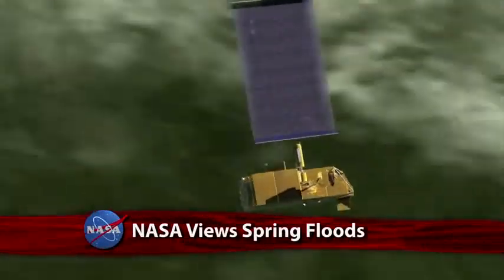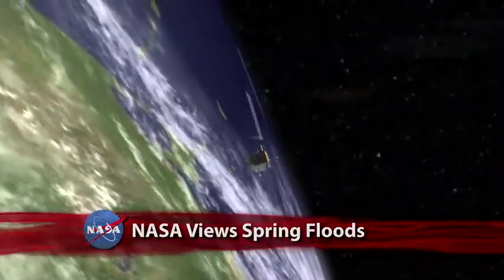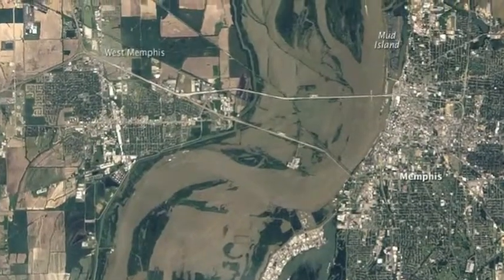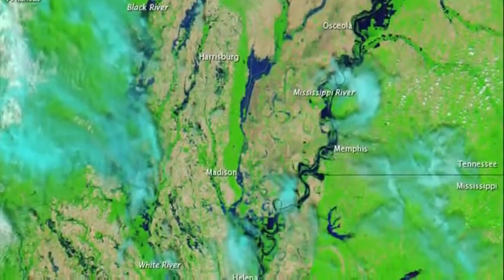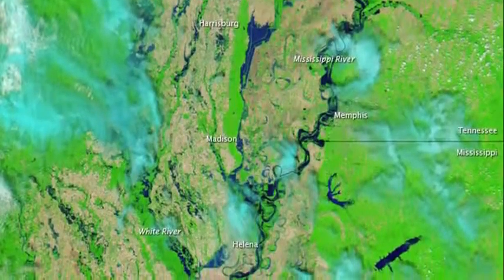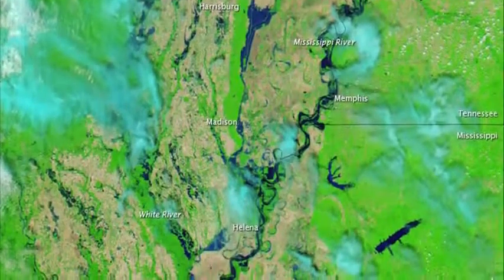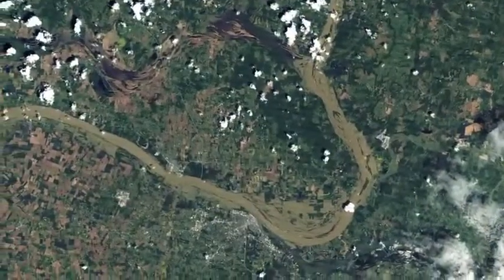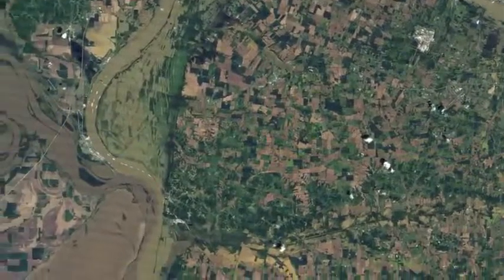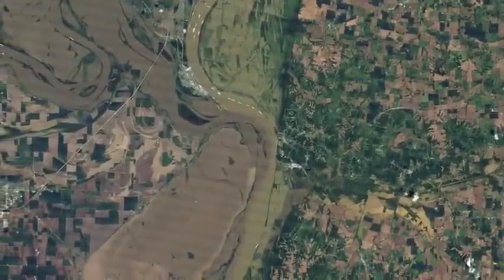Several craft in NASA's fleet of Earth-observing satellites have captured these images of severe flooding along the Mississippi River Basin. So far, nearly 3 million acres in Arkansas, Tennessee, and Mississippi have been affected by severe springtime rains. The Mississippi River Basin is 3rd largest in the world, and managing floods in this area has been a challenge for more than a century.